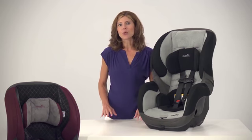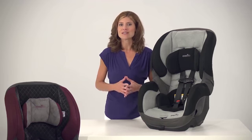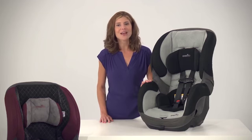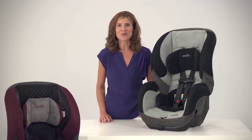Protecting children is our core mission at Evenflo. For more than 40 years, we have been a leader in safety, innovation, and education. Try SureRide DLX for a top-notch extended use option at an affordable price.